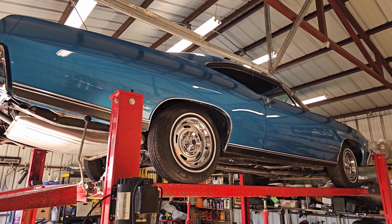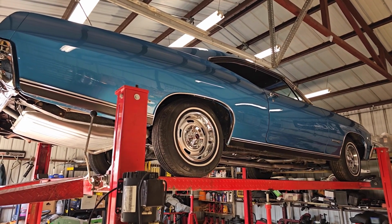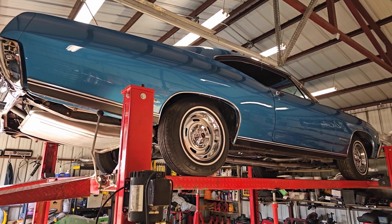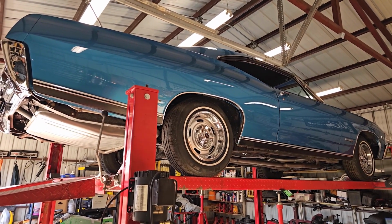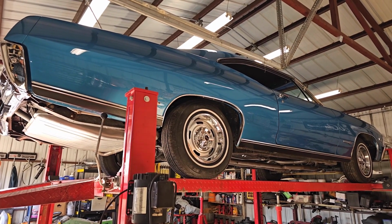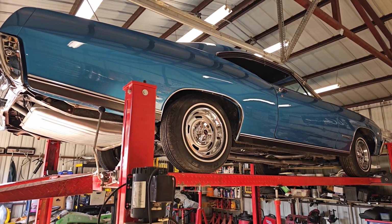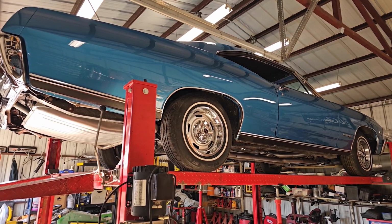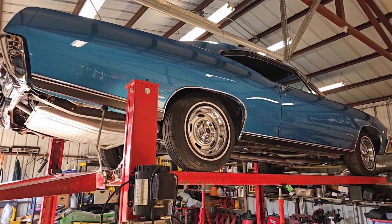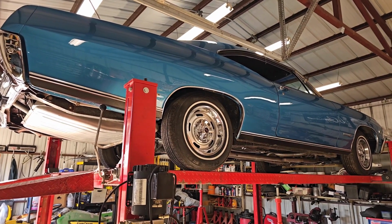Let's go ahead and take a look at the under chassis of this 1967 Chevrolet Impala. Now it's funny, I actually sold this car a little over 3 years ago, December of 2020, and very, very little has changed on the car. Actually, from what I understand, it's only been driven about 300 miles in the last little over 3 years. And since the restoration, from what I can understand, it's only got 1,300 miles.